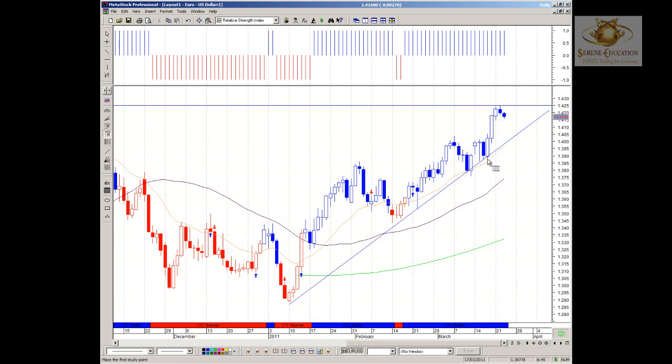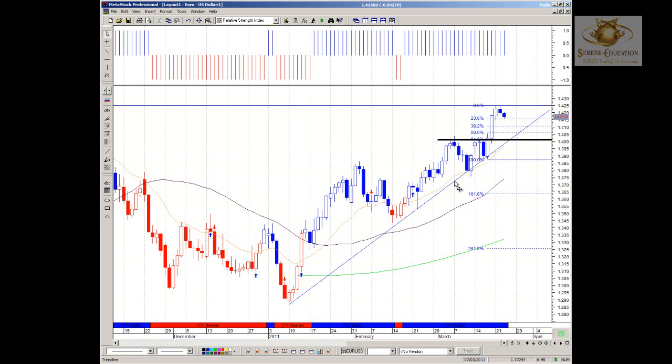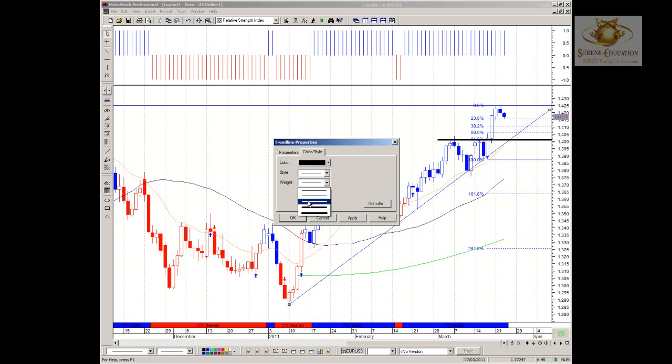So pullback. Now pullback could be anything of a number of things. If the momentum is still there, then the pullback could be quite shallow, i.e. still hanging around the 23.6 mark or 38.2. However, if the pullback is quite significant, we could see 50 or 61.8 being tested. 61.8 would take it right back to the 1.4000 mark, prior resistance, i.e. this resistance area here. Okay, and then we could look for another bounce to the upside. Why? Because the trend line as well as the prior high would be the new support area, hopefully.